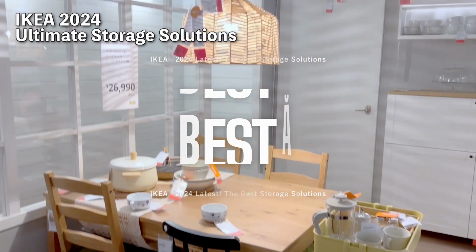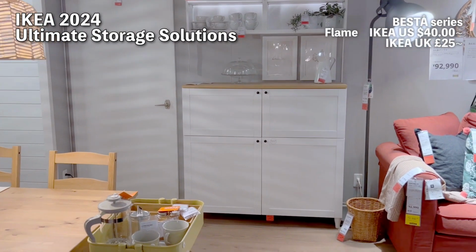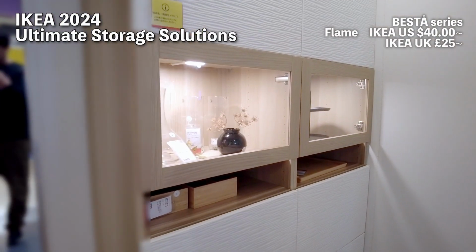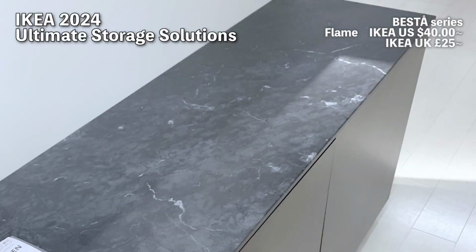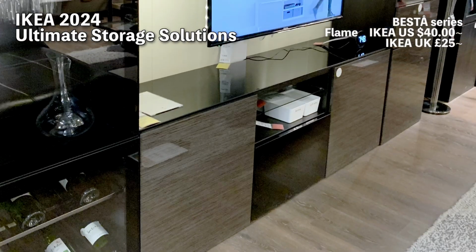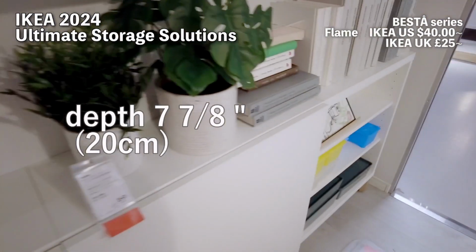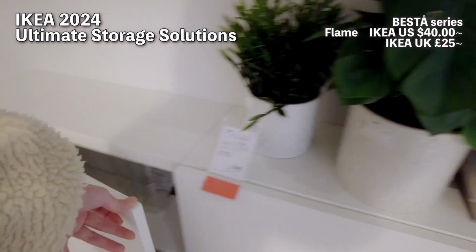First up, I'd like to talk about the BESTÅ series, extremely popular for living room storage. At IKEA UK, there's been a price revision, making it more affordable. There's a wide variety of options to match your home's interior, including doors and glass panels. The shelves, including glass ones, are versatile, and BESTÅ is also popular as a TV stand. This black one here is also a BESTÅ, and there's even a shallow version that's just 7.9 inches deep, perfect for under-counter storage. And it's not expensive at all.